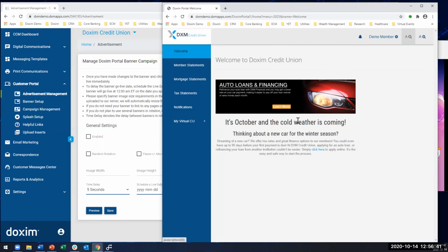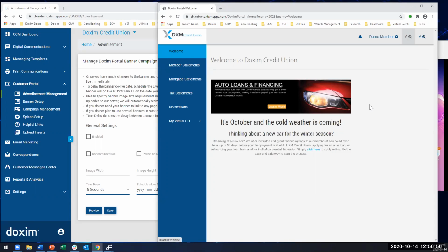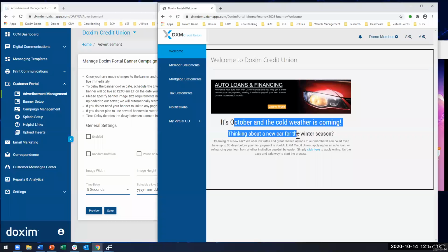This site can be completely customized to our client's brand in terms of color, in terms of font, in terms of logoing. But the key here in all of this is that this site can act as an extension of your existing customer portal. And then from here, you can see that there's homepage text that is completely controllable through the Doxim CCM portal here on the left-hand side, so that your marketing team can do things like present the most current campaign tied to an auto loan product. They can do that directly without actually engaging an IT team or engaging a web services team. They can make those changes directly and have it impact this interface directly for your customers.